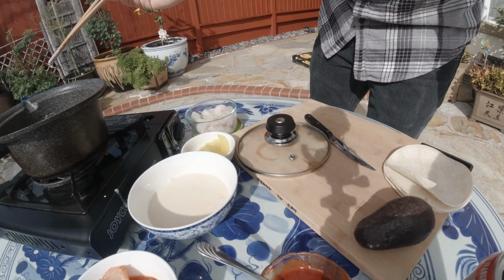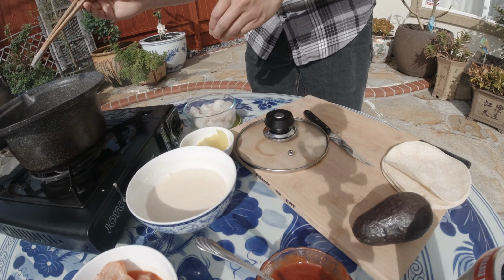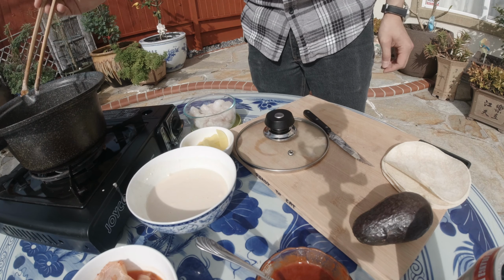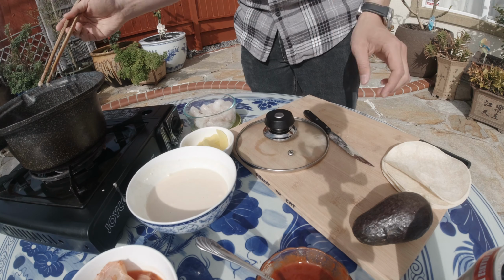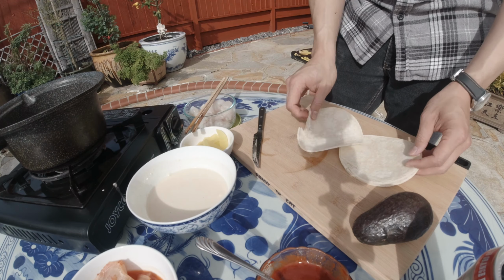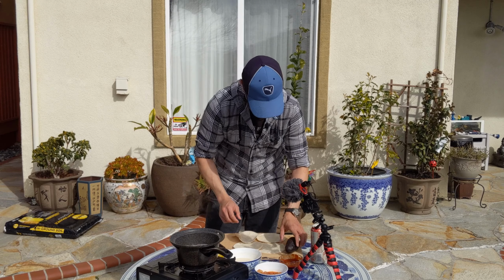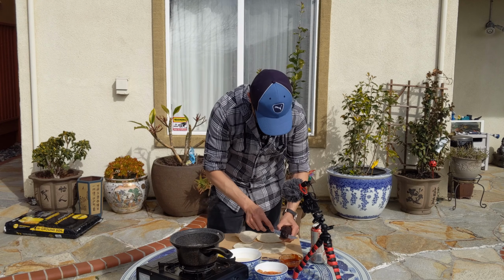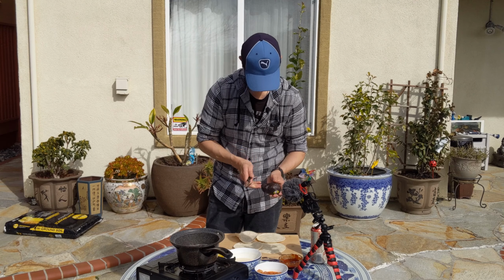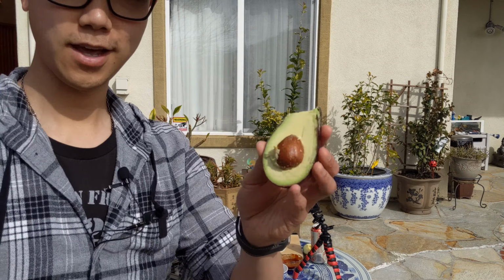Go. So while the fish is cooking, start prepping my tacos. Oh yeah, that is a perfect avocado.